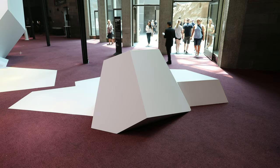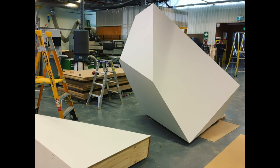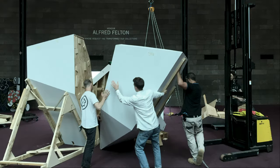The base is made from plywood and MDF. So it's 5-axis milled ribs, and then coated with MDF. It's made out of 9 chunks, which you can sort of see here. We only had 3.5 days to assemble on site.